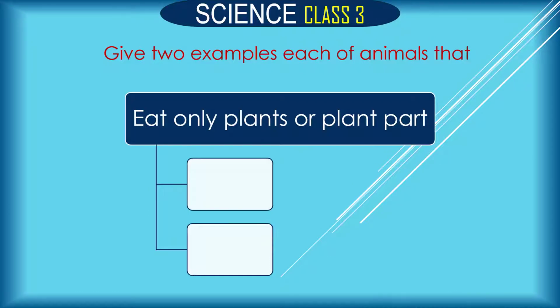Give two examples each of animals that eat only plants or plant part. Guess. Goat and deer. Friends, other animals that eat plants and plant parts are giraffe, rabbit, goat, etc.